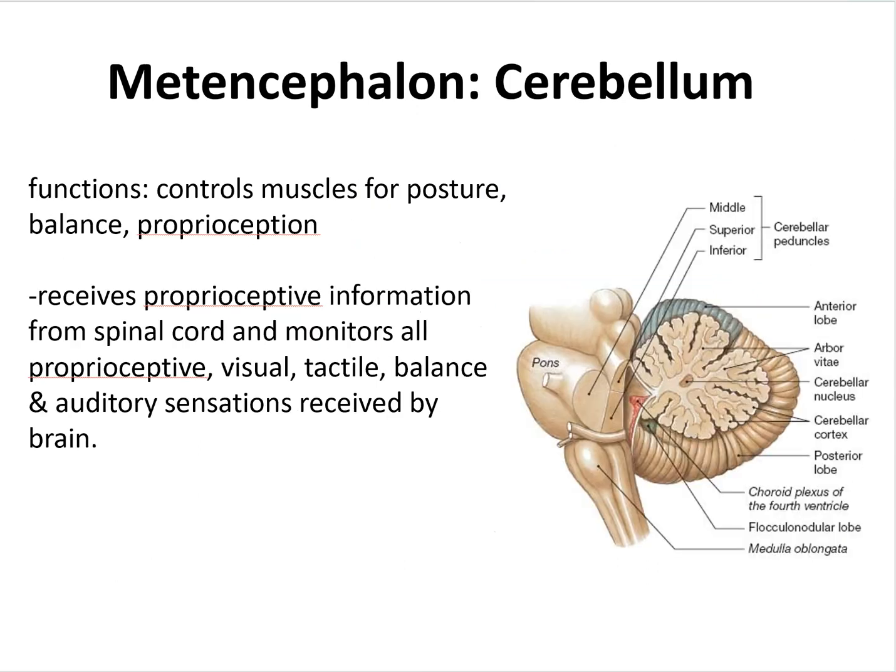Okay, so now we're moving down to the cerebellum. This is that extra lobe. To me, it looks like a little piece of cauliflower. So your cerebellum is your main control center for muscles for posture, things you don't have to think about. So subconscious muscle control, balance, proprioception. So, it's a fairly small piece of the brain, but it has a lot of neurons. You have in your notes about half of all neurons.